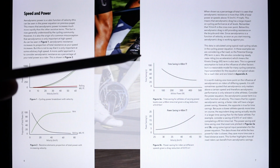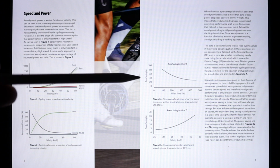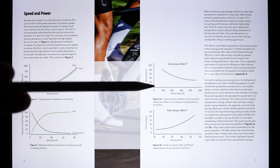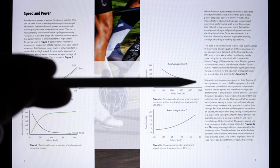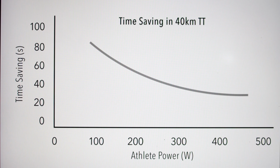Then we have the time saving in the 40 kilometer TT. So basically what they do is give you seconds on this chart here, and then you have your athlete's power, which goes from 0 to 500. Now what is actually interesting, and they actually say in the brochure, is that you get a bigger time gain at 100 watts than you do at 400 watts because you're actually riding for longer. So your benefit, even though it's less, actually adds up to a greater amount, which is actually quite interesting.